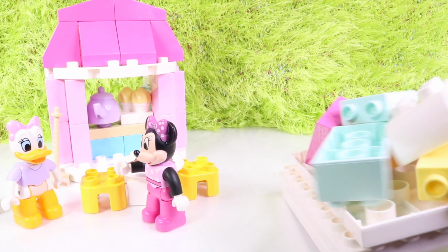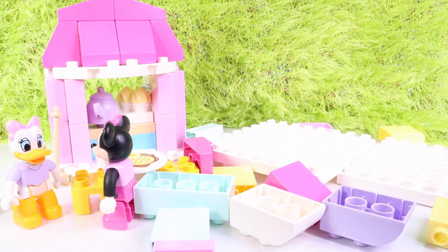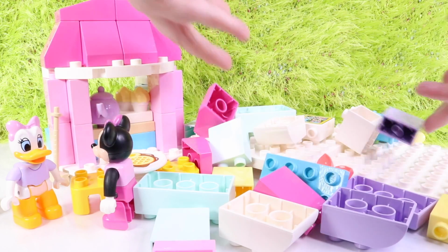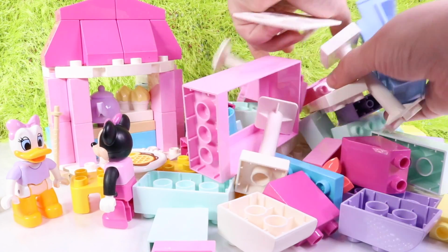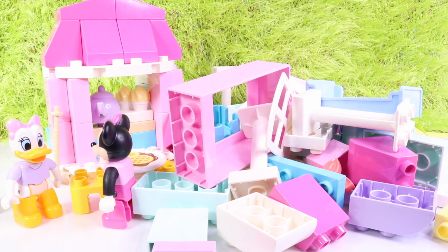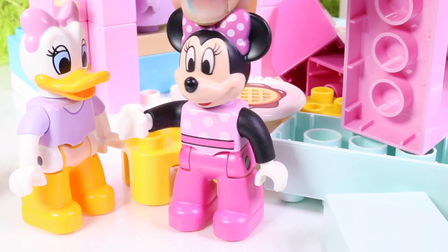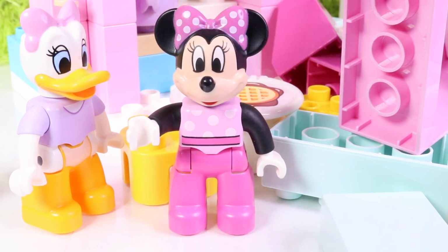Hey guys, I'm back. I've got some more lumber so we can finish your cafe and invite all your guests. Just a little bit more and a little bit more. Whoa. And that's about it. Now we can start with the main house of our cafe. Girl power! Owning our own business and building our own restaurant cafe.